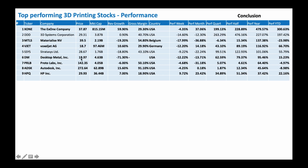And Desktop Metal, same story here. 1 year performance is great, but as you go into monthly and weekly, they're a little bit struggling now with the latest sell off going on. Proto Labs and Autodesk, and both are my favorites. I would buy them on any pullback. These guys are also a little bit struggling, especially Proto Lab. Last month and this week, I would buy this on weakness.